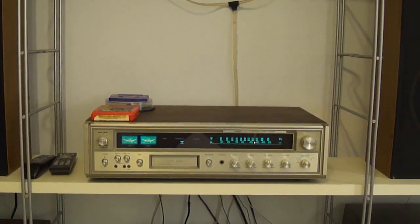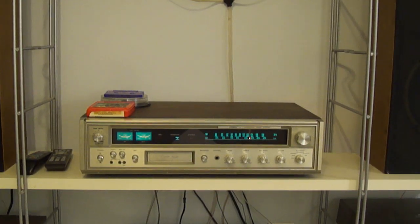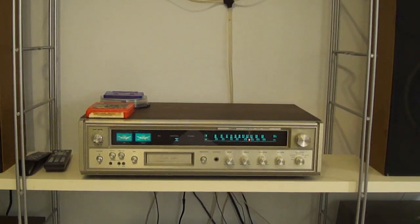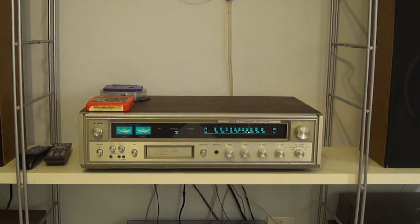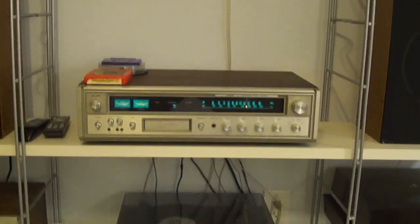This is my stereo. Actually, it's my parents' stereo they got for a wedding present in 1975. It's a Fisher MC3010 with 70-watt maximum output. It was originally purchased for about $500 at JCPenney in Levittown, Pennsylvania.